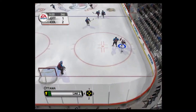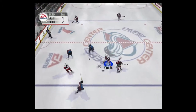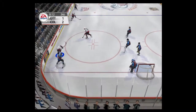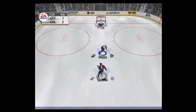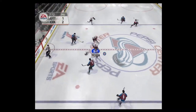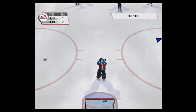In over the line. Knocked him off the puck. Forsberg out of their defensive end. Over the blue line. Leg save. Checked. Brings it out. Across, over the line. Brings it out. He gets checked by Skrestins. The Senators come in offside.